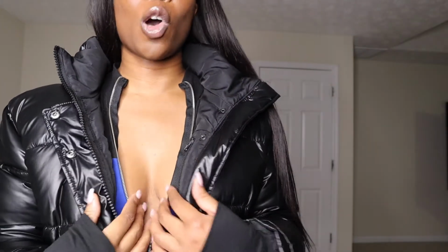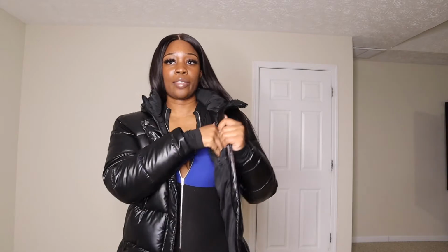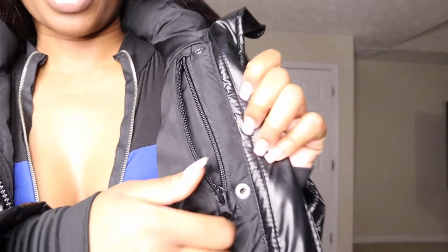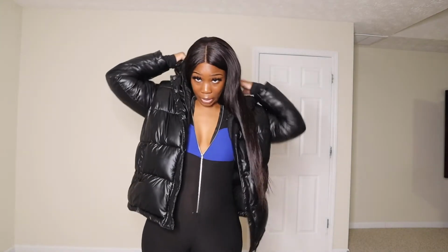Then it has extended sleeves. So that's a plus. Even now, trying this on with this long sleeve, I'm hot. Yeah, this jacket is quality. I was so surprised when I took it out of the package as to how much quality this jacket is. Oh, look, it even has an inside pocket where you can store stuff. Okay. Then it also has two pockets down here. It comes with a hoodie.